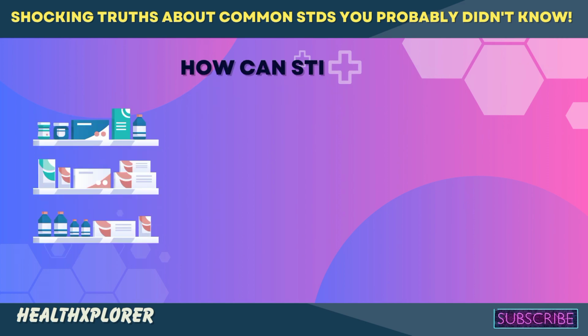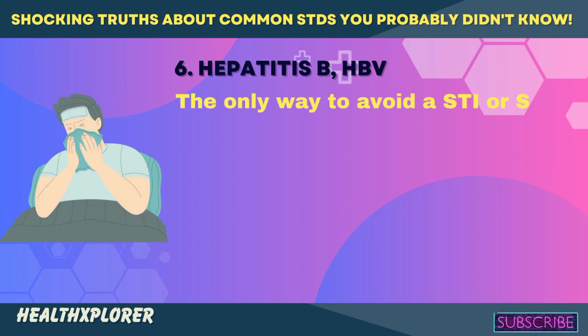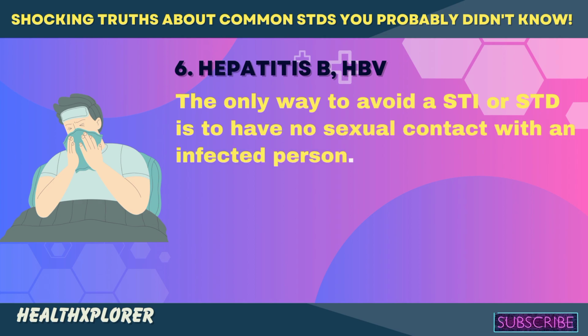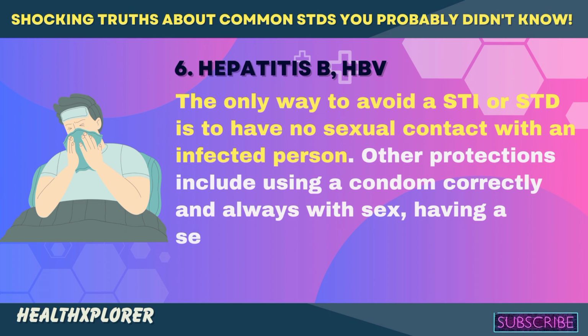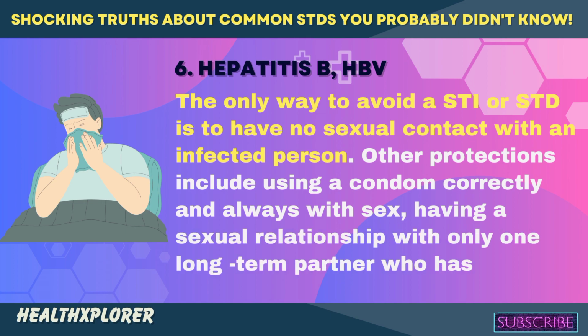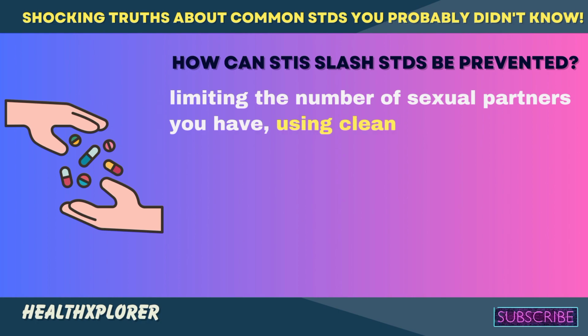How can STIs/STDs be prevented? The only way to avoid a STI or STD is to have no sexual contact with an infected person. Other protections include using a condom correctly and always with sex, having a sexual relationship with only one long-term partner who has no infections, limiting the number of sexual partners you have, using clean needles if you are injecting drugs.